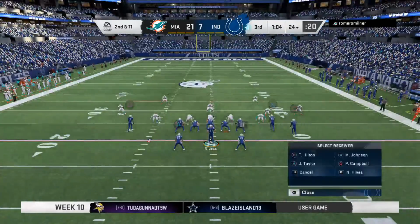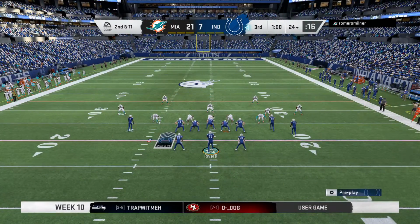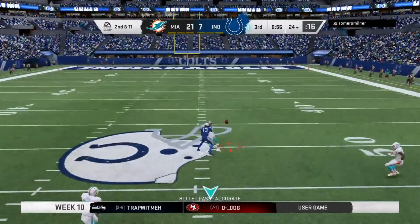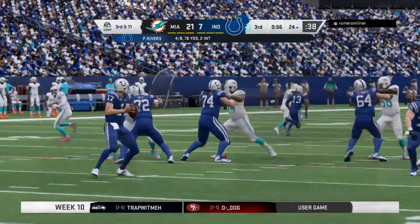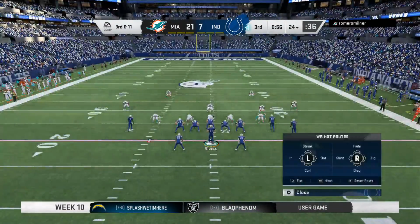A loss of a yard there to start out. That leads to a 2nd and 11. Working out of the gun, Rivers. And he knocks the ball away, and it falls incomplete. T.Y. Hilton, the intended receiver. And that'll make it 3rd down.